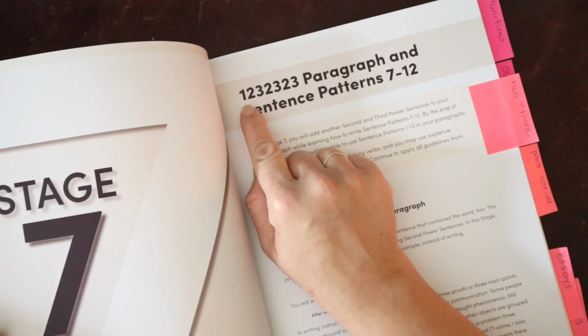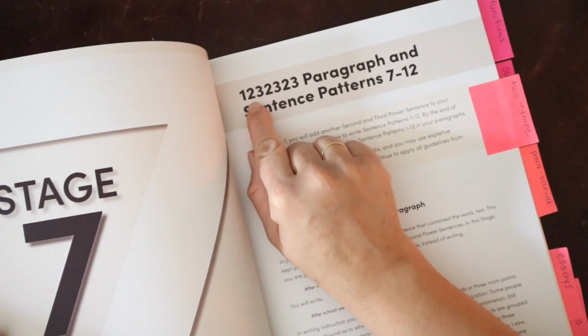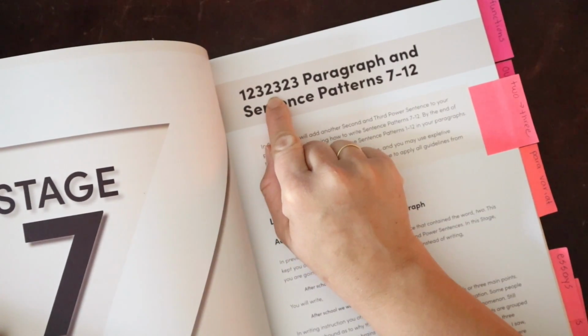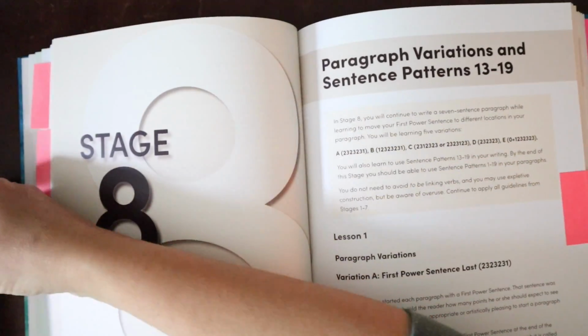I know 3 things about Venezuela. Then your next sentence, your number 2, is going to tell us one of those things in a detail. Second, in a detail. Third, in a detail.